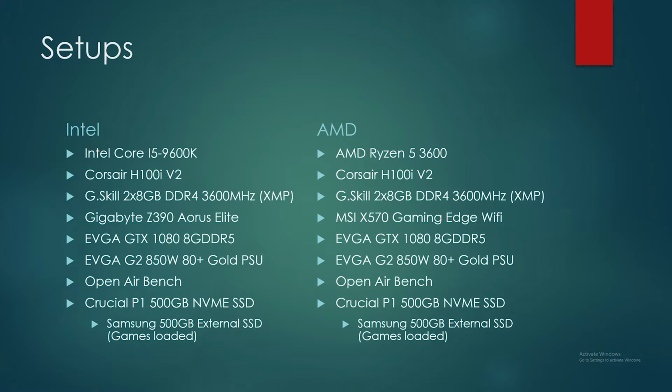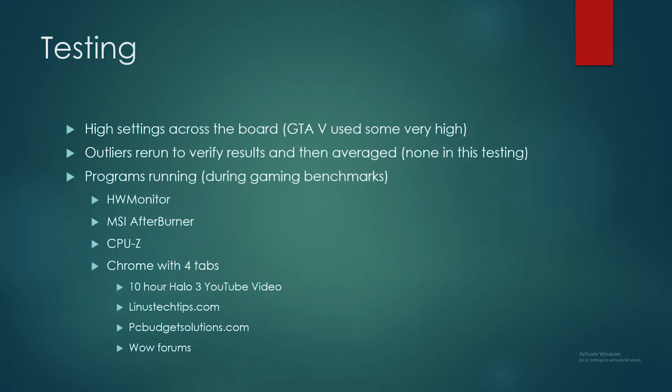Do note, I downgraded to the H100i because, to me, using a $150, $160 AIO on a $200 processor does not seem like a good budget solution. So I felt an AIO between like 80 and 100 being the maximum. Yes, it did run into a little bit of thermal limits with overclocking, but again, we do real-world benchmarking on PC Budget Solutions. Same testing setup, high across the board pretty much, except GTA 5 had a little bit of very high mixed in, and 4 auto runs on extreme because it just runs high FPS regardless.